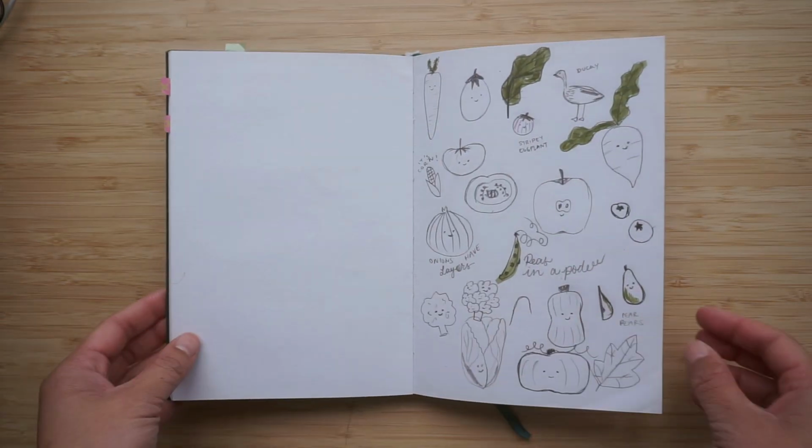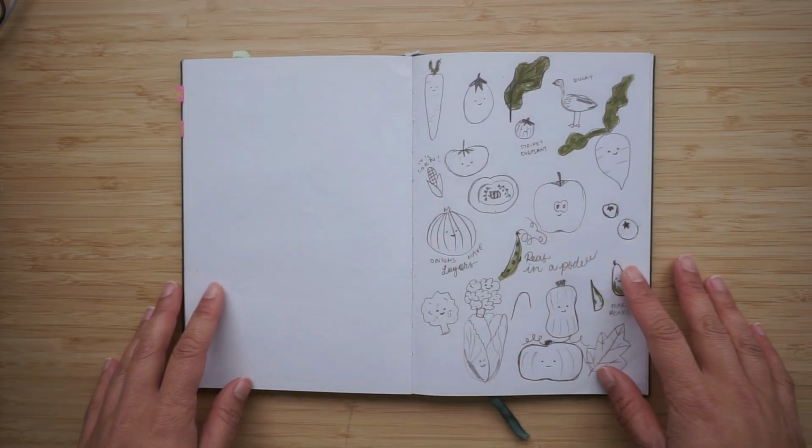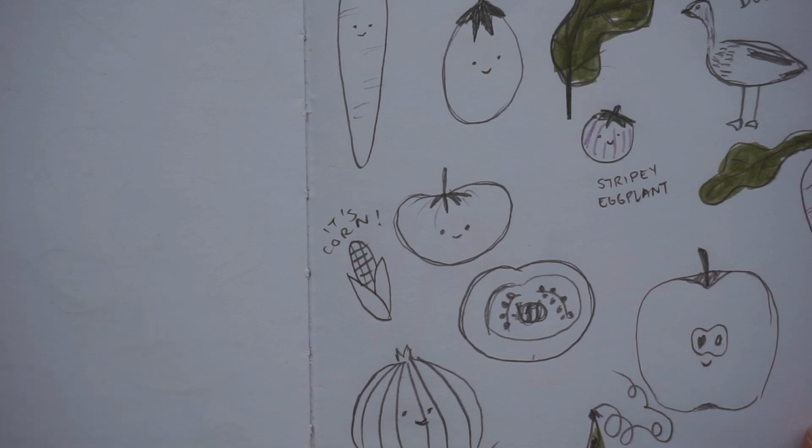I remember the significance of this piece because I was on a drawing date with my illustrator friend Lily, and I was telling her how uninspired I was feeling. I was really down in the dumps about my creative practice. We were doodling away on the Yarra River, and I came up with this really cute tomato friend, and I fell in love with it.